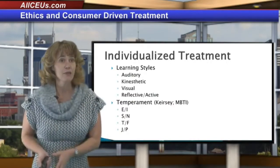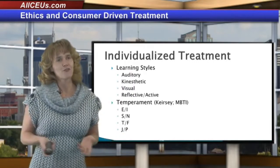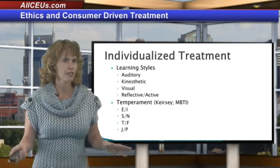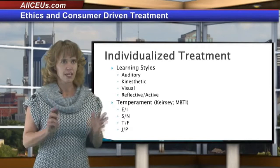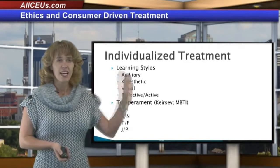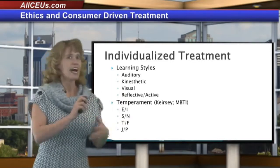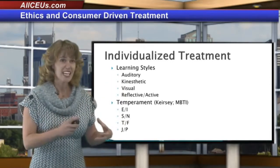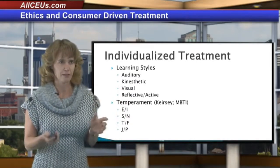Introverts need downtime every day. So if you're in a residential facility, make sure your introverts have time where they can go sit out under a tree, sit on a picnic bench, have some quiet time to just regroup and get grounded. Extroverts, on the other hand, regroup and get grounded as they talk, and they draw energy from other people. So they need a time where they can just sit down and chew the fat, so to speak.